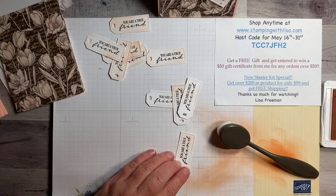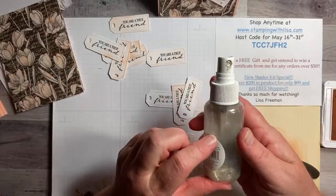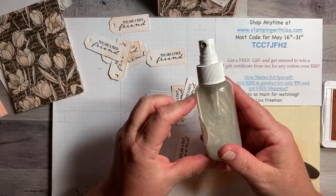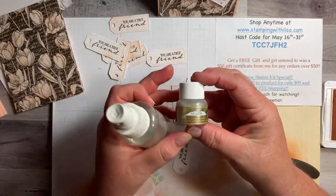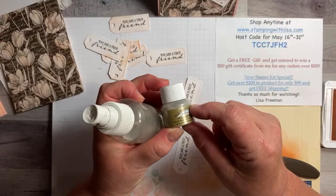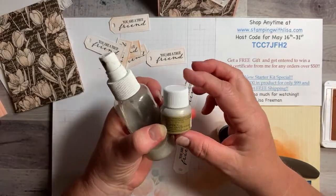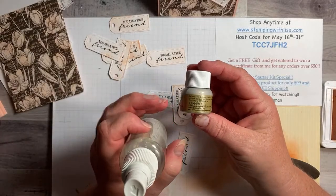How do I make the Shimmer Mist spray? Okay, so Shimmer Mist. A few people asked me about this on the last video. It's 70% rubbing alcohol and the Champagne Mist Shimmer paint. If you look this up, it's not on Amazon, this one. The Frost White is, but not this one. So I searched and I found it on the internet.